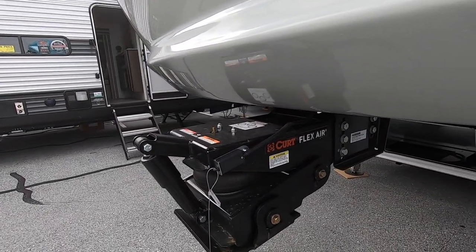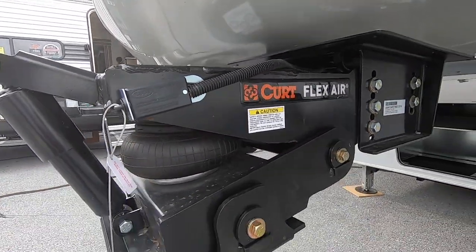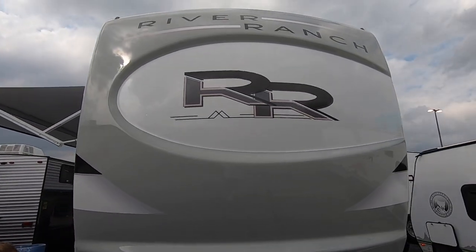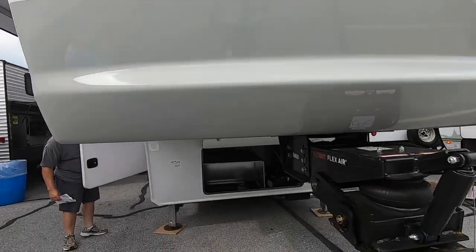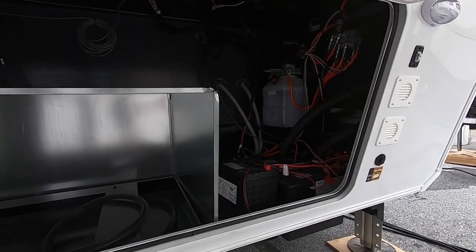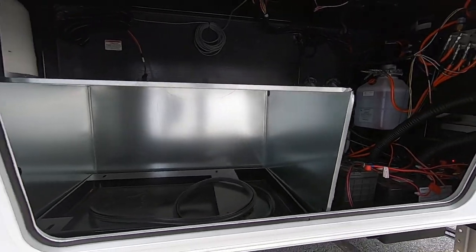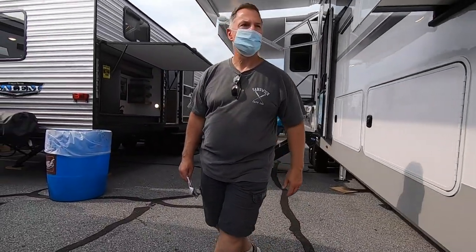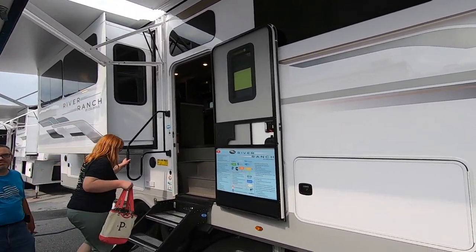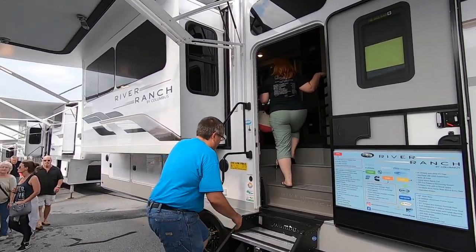The pin box is a Kurt Flex Air with the shock. Very nice system. Also front storage with batteries and an area if you want to hook up a generator. This is the River Ranch by Columbus, F392MB. Very nice unit.